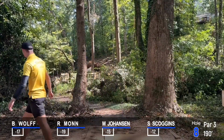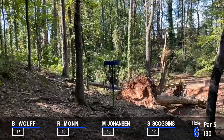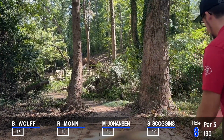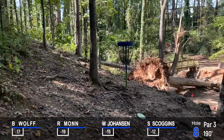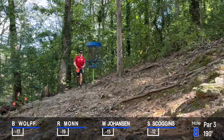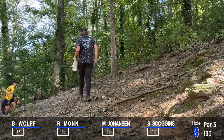That is an interesting line. I heard it rattle. If it works though. Great throw from MJ. Good putt from Steven. Ryan still perfect. That's 8 through 8.